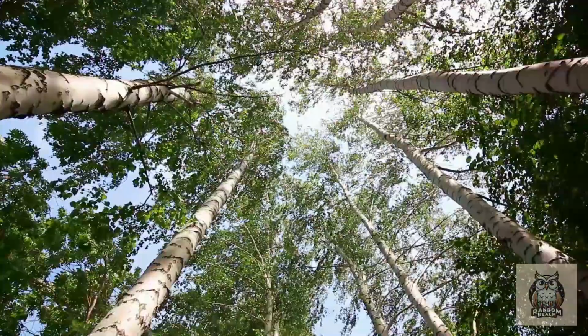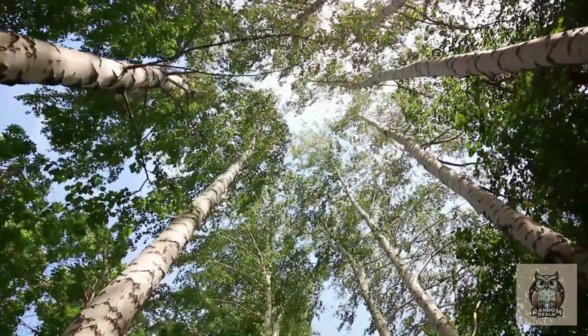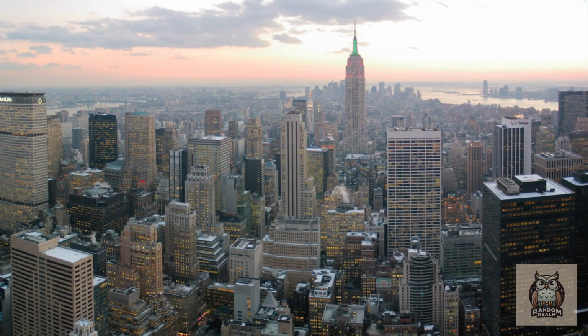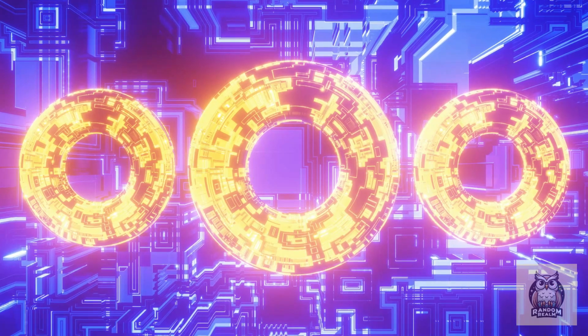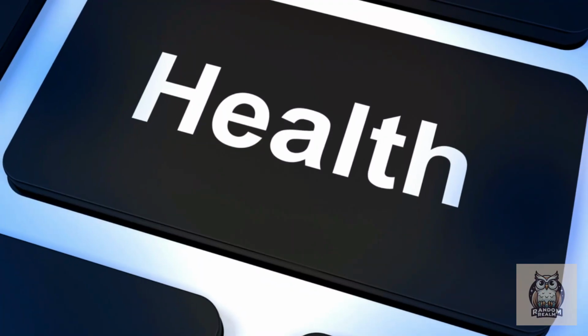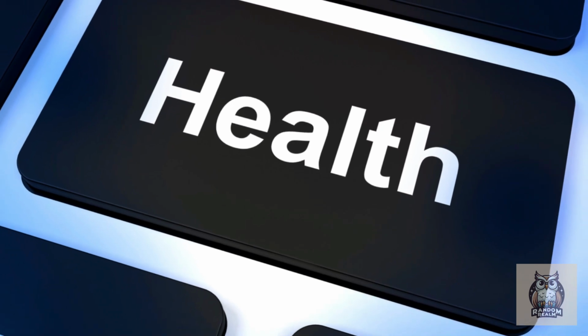These examples show us that sustainable urban planning is not just a theoretical concept. It's achievable. It's about designing cities that are not just places to live, but places that enhance our quality of life, promote health and well-being, and respect our planet.